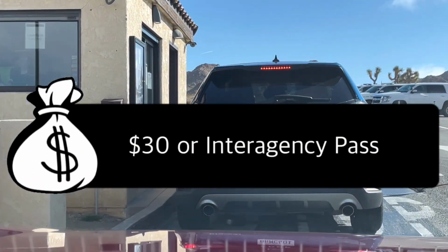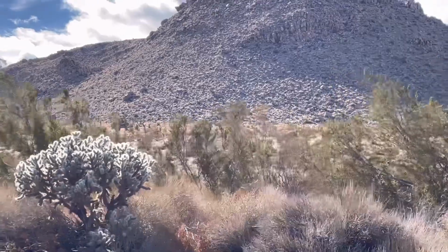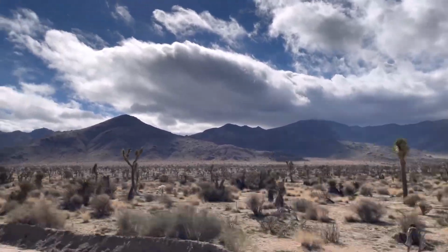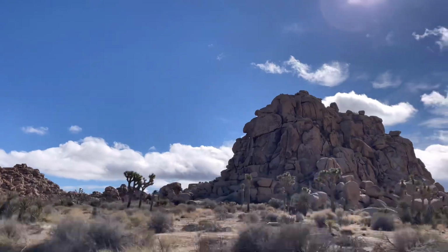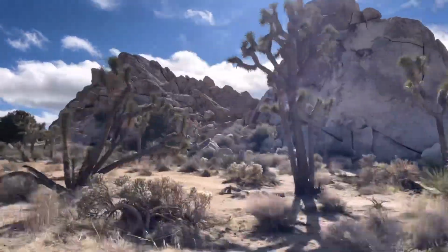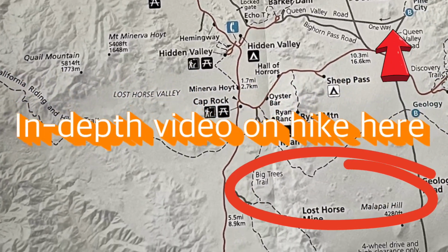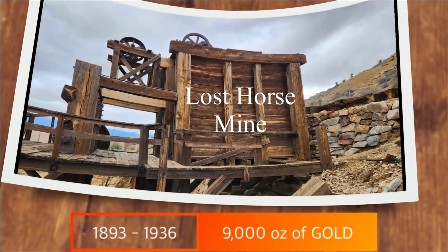National Park on the west entrance. Very windy today. There's a storm that's been rolling through. It's 11 o'clock. Just gonna hit a trail today and explore the park over the next couple days. Windy, cold, and chilly up there.